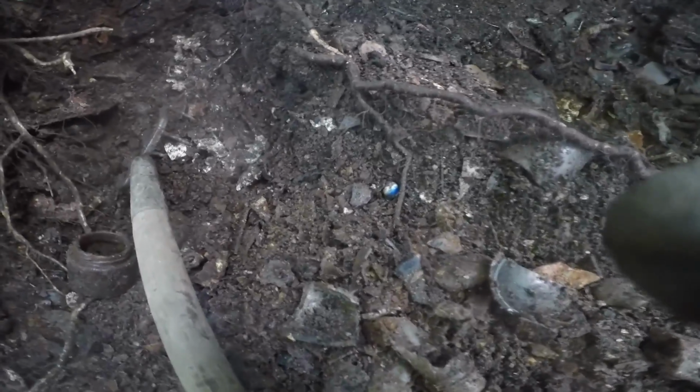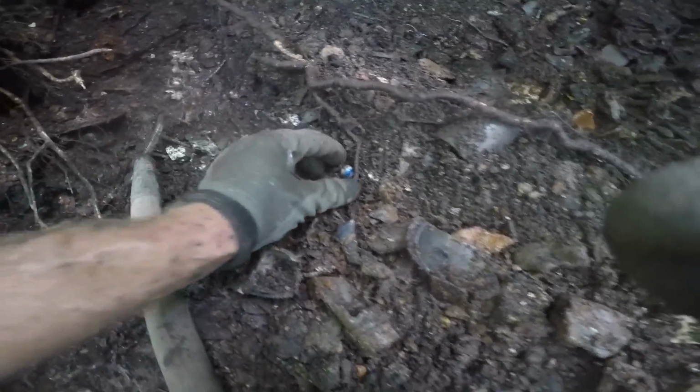I start getting kind of excited because I know there's probably going to be marbles. I thought that was a coin, but it's not. But do you see it? I'm trying to look at it. It looks pretty nice. Got a marble laying here, and that's what we're here for.